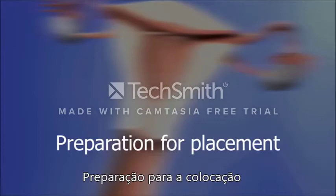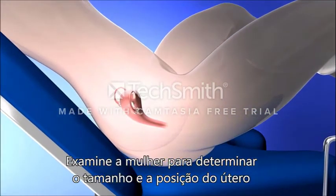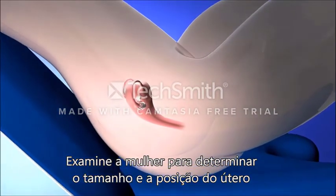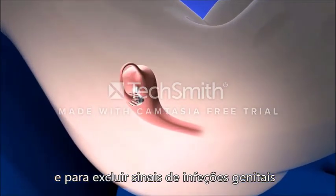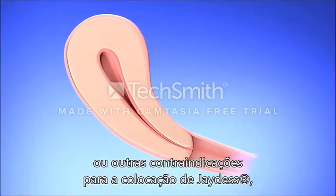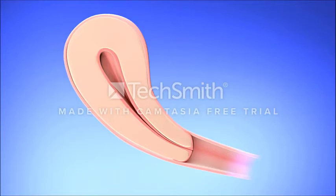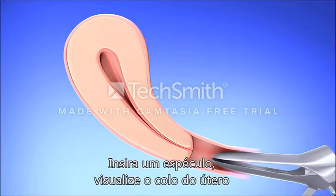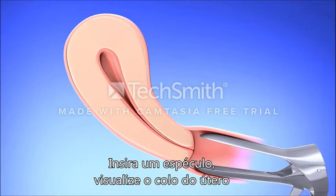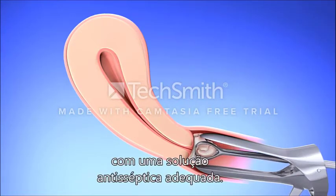Preparation for placement. Examine the patient to establish the size and position of the uterus, and in order to detect any signs of acute genital infections or other contraindications for the placement of JADIS and to exclude pregnancy. Insert a speculum, visualize the cervix, and then cleanse the cervix and vagina with a suitable solution.